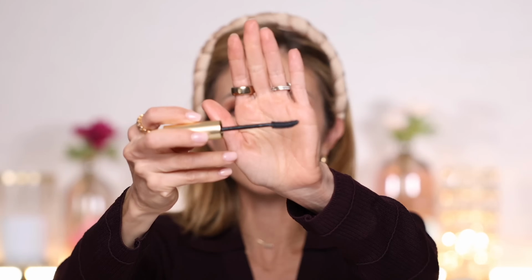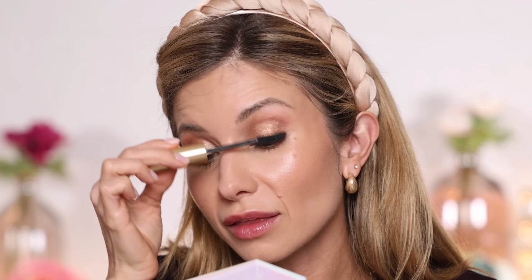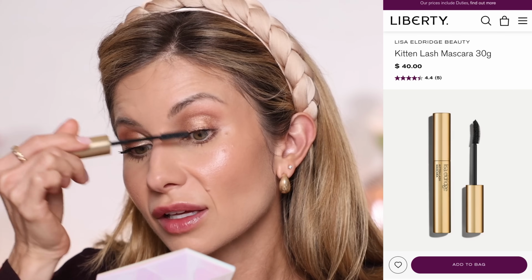And let's move over to the Lisa Eldridge Kitten Lash Mascara. Oh, this one's just beautiful. I love the wand on this one as well. It's got a little bit of a curve to it, so it really helps lift and curl the lashes. Another nice clean formula. You don't over apply with this product. This one I feel like does give a little more volume. This also gives length. Just a really beautiful classic lash, you know, not too heavy, but you get the length and volume that you want.